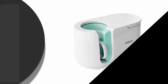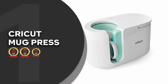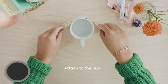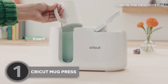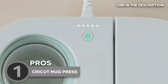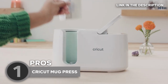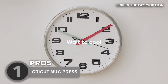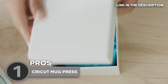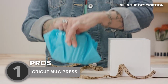customization. The best mug press in our list is the Cricut Mug Press, which trusted ShoppingGuide.com has awarded a 5-batch rating. With the Cricut Mug Press, you can unleash your creativity and transform plain mugs into personalized works of art that'll be cherished for years to come. This mug press is an innovative and highly anticipated addition to the Cricut family, designed specifically for heat transferring designs onto mugs. It has garnered immense popularity and positive feedback thanks to its outstanding features and performance.